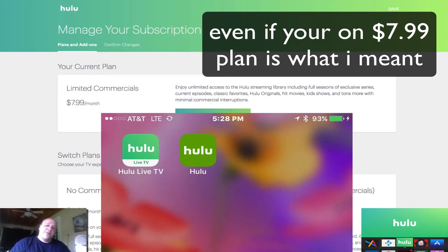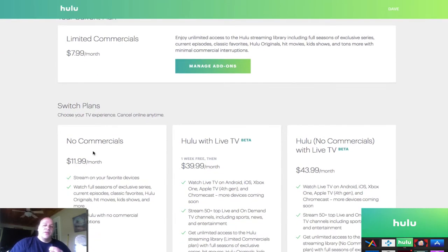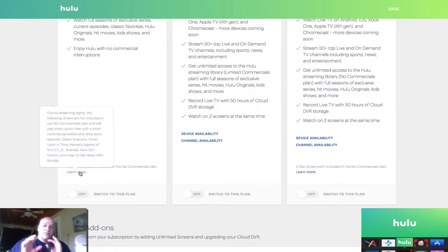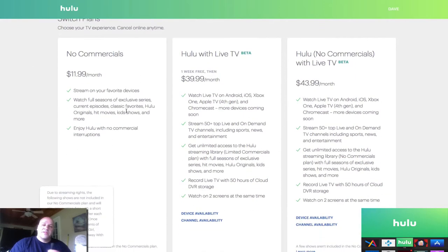So they have plans, which are $7.99. That's the old-fashioned one with the commercials in between. And then you can upgrade $4 more. You get the no commercials. But it's not totally true because there are some shows that require commercials because they're not part of that agreement. But it limits the amount of commercials you see. And then you can get the Hulu with Live TV, which adds channels and your favorite sporting and things like that.